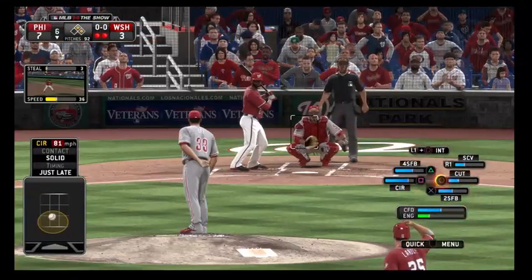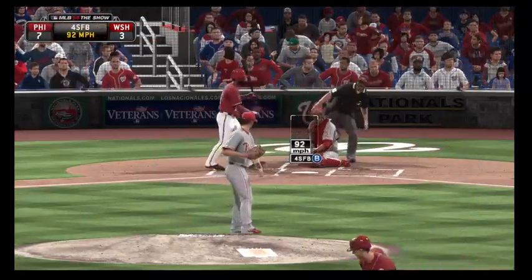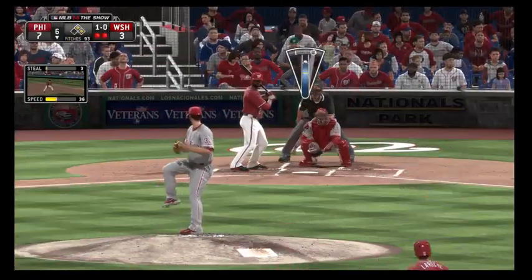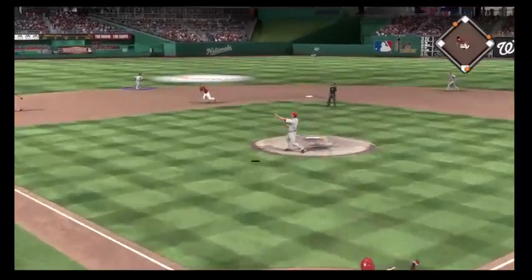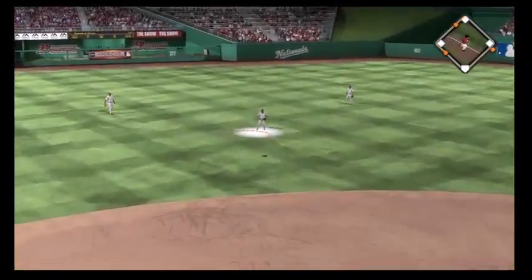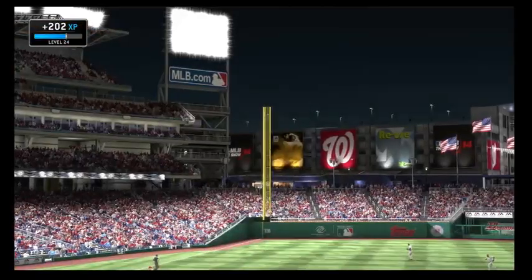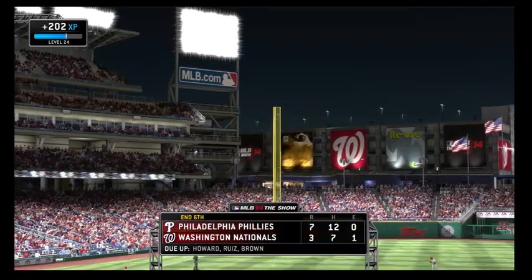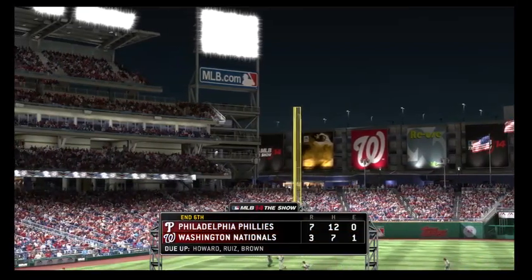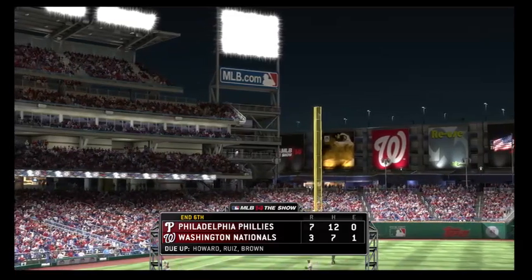Denard Span will step in now and see what he can do with 2 on and 2 out here in the 6th. A fastball here as he'll take a look at ball 1, 1-0. Swing, and he gets under this one as it's hit in the air to shallow center. And Rollins will make the catch, and that ends the inning. So it's no runs, no hits, no errors, and 2 men left on. We're through 6 full. It's the Phillies 7 and the Nationals 3.